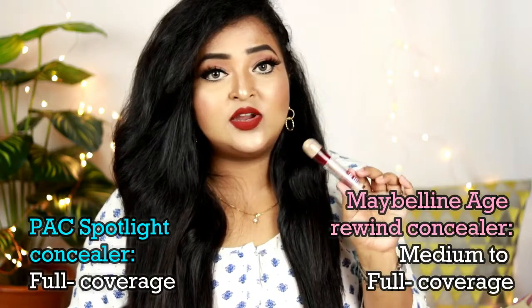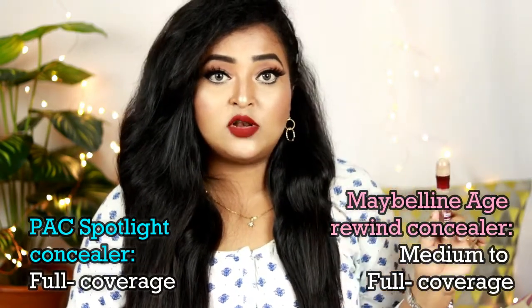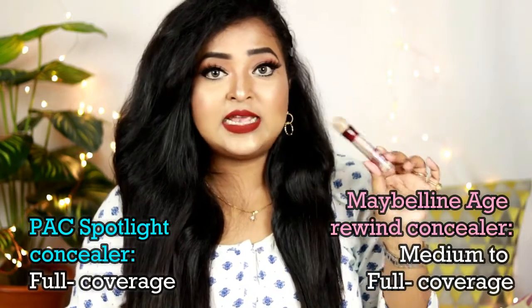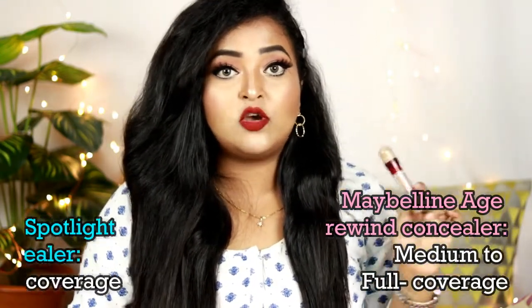because this has got a really good coverage. Whereas the Maybelline Age Rewind Concealer has more of a medium to full coverage, but it doesn't turn cakey. So you can easily build this up to a full coverage look, but the initial coverage that it gives with a single application is really good, which I think is good for everyday use as well. Whereas the PAC Spotlight Concealer, you can't use it each and every day. If you use it every day, I would advise you to put a little less under your eyes.